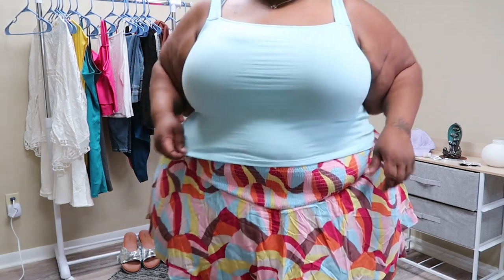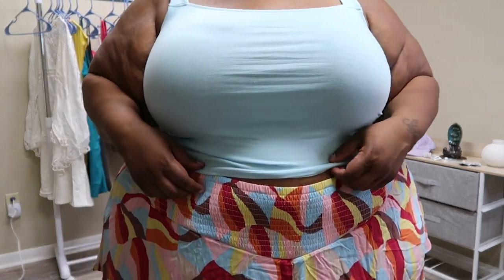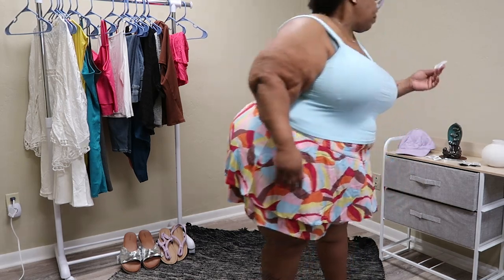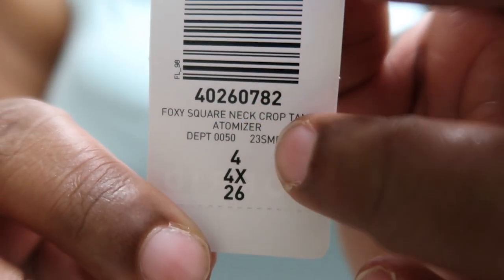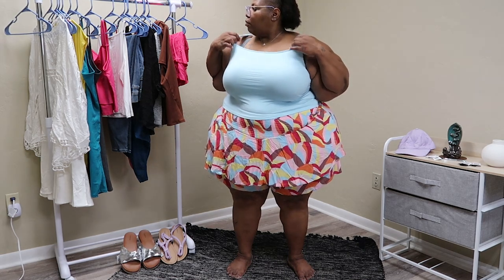Okay, so I did buy this crop top to go with this skirt. I was thinking the blues go together. Yeah, kind of, something. But yeah, it's just a square neck. I don't know, what is it called? Foxy square neck crop tank in Atomizer. The name is right there. So yeah, this here I thought was so cute that I also could wear with.